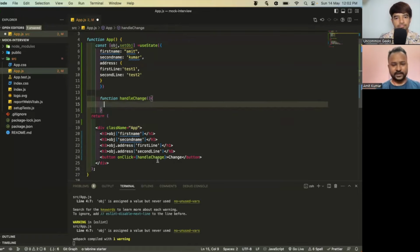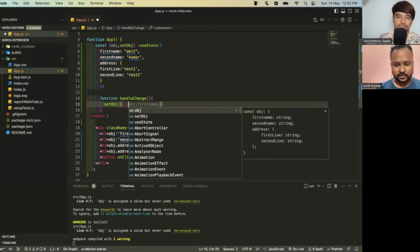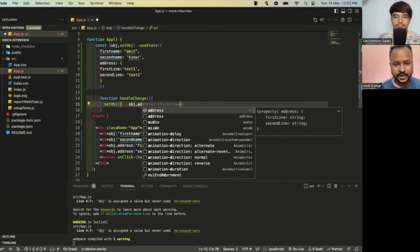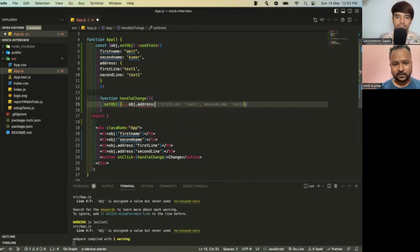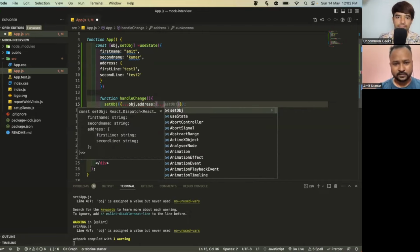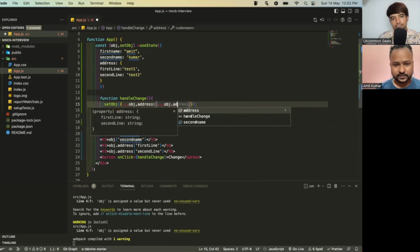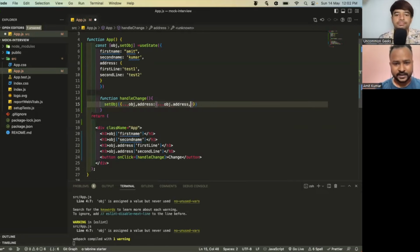So whenever I click this, I need to change this second line to first channel. So I will do set object. What I need is to copy whatever objects we have right now, so I will get all the objects. Then I need to do the address part, so I will use address, colon, then again the same, colon of object, whatever the address we have, object dot address. Good. Then I just need to confirm the second line, which will be my test tree.